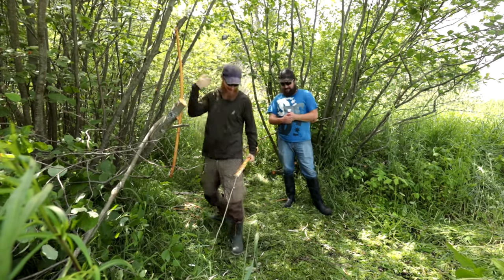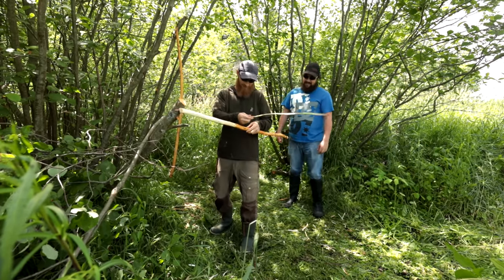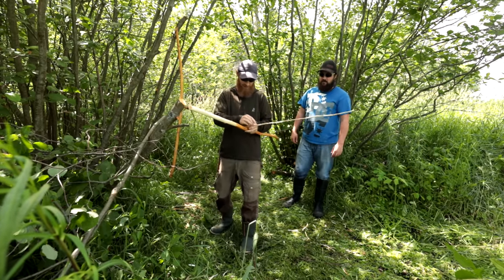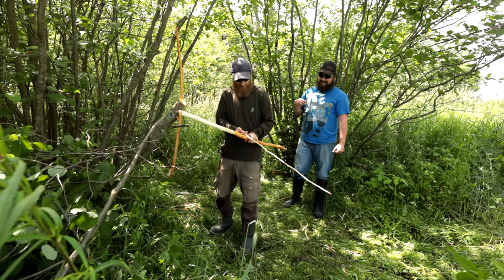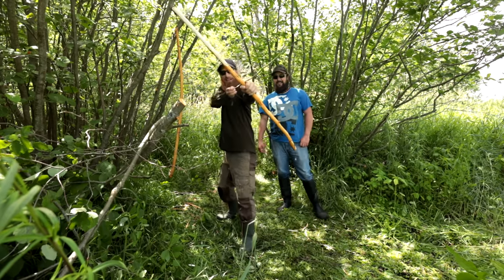Full arrow broke or? No, that was just my wrist. It did break the notch again. The notch. It sounded like he actually snapped the arrow. It was just the string hitting off of his hand. Dry fired it.